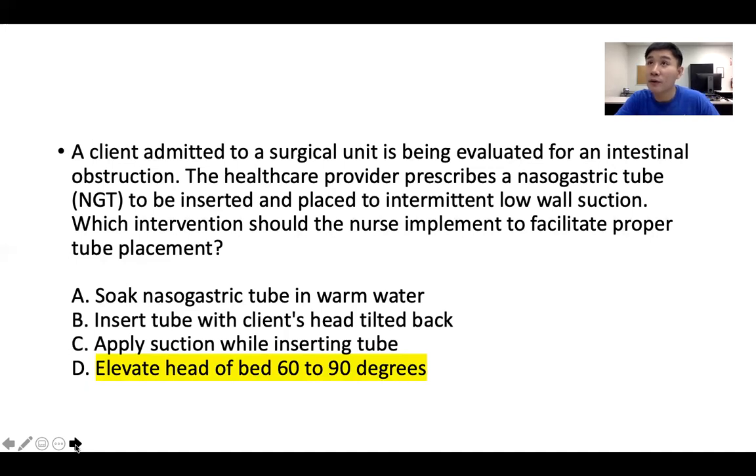Because if we remember from fundamentals, when we administer the NG tube, we want the patient to take a sip of water and swallow so that we can put the NG tube down into their stomach. We don't want the NG tube to go into the trachea, into the lung, because that is wrong. We don't want to administer food into the lung. That is aspiration. So elevating the head of the bed is best when we administer an NG tube.